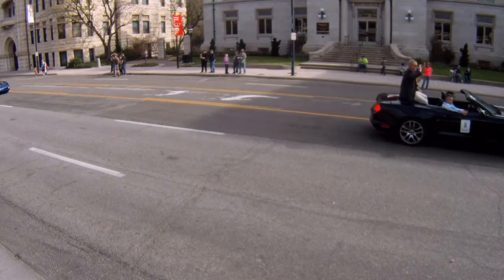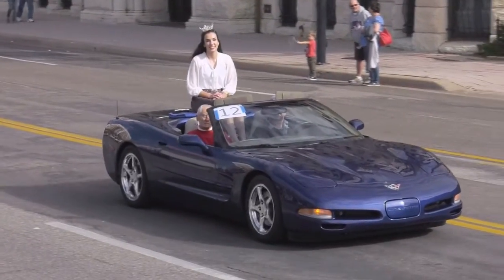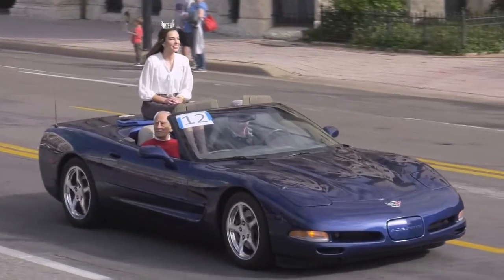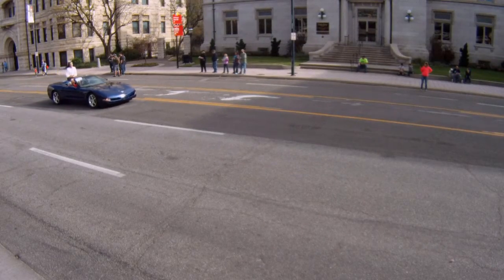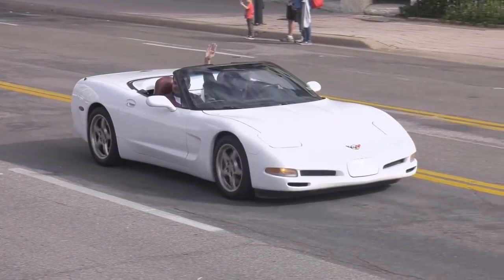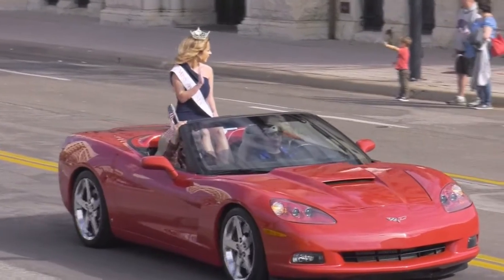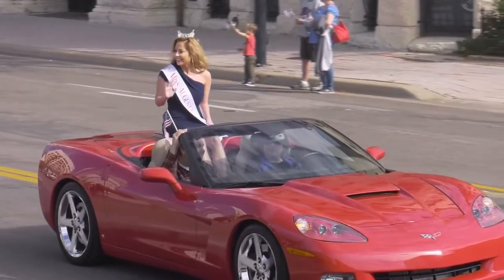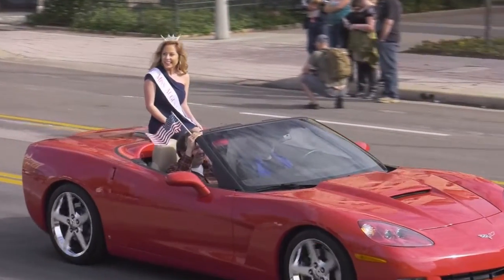And this is Miss Augusta Carrie Ann Cashon, proudly wearing the crown. And Miss Butler County, Kayla Hawkins. Carrie Ann Cashon is a young professional currently pursuing her MBA at Wichita State University. Wow, congratulations.